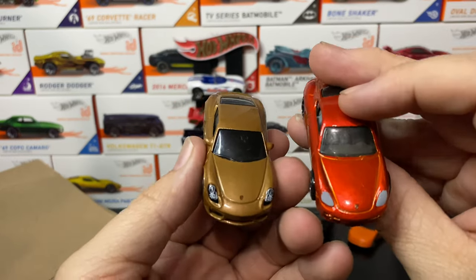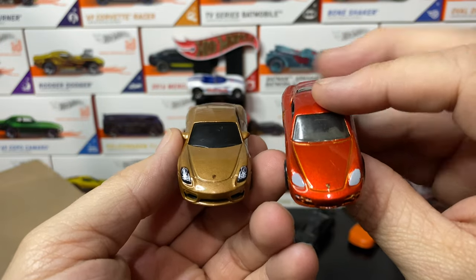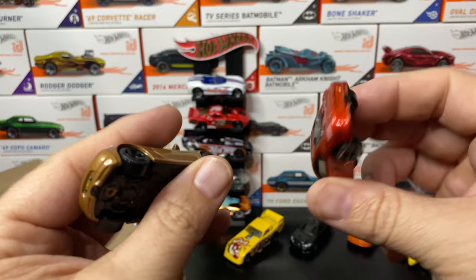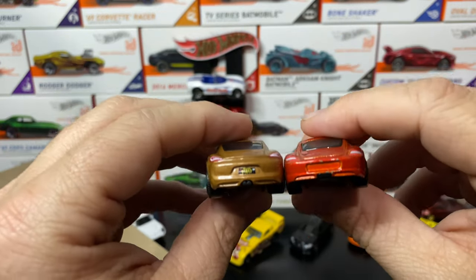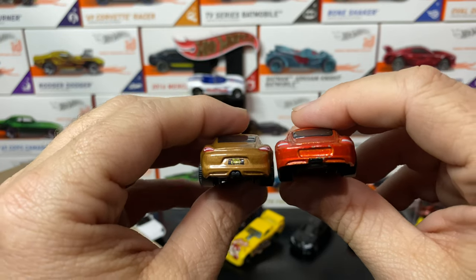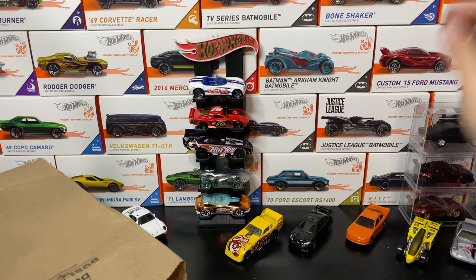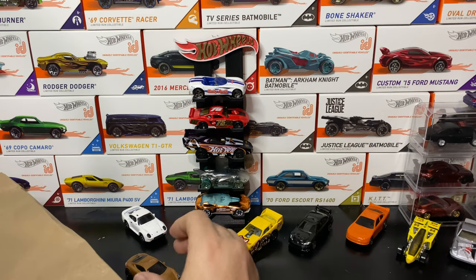So, you know, Matchbox did a much better job with the headlights. Paint looks good. Yeah, the taillights look better. They put a license plate on it. So Matchbox is out-detailing Hot Wheels when it comes to the Porsche Cayman. So my dad, that's one that he got me.